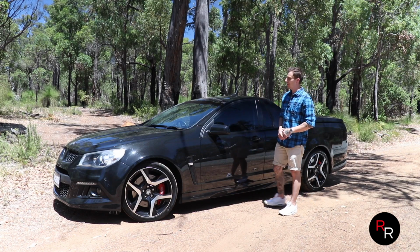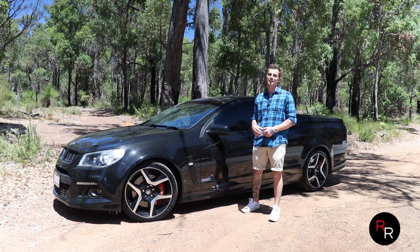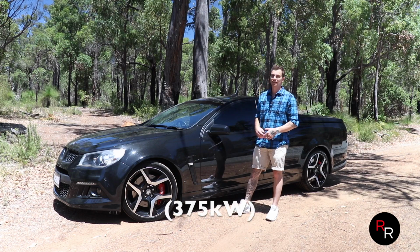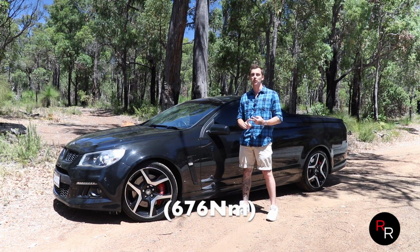Up the front in the engine here, this has got a 6.2 liter naturally aspirated V8 engine, and this particular one has got the Walkinshaw pack on it. So what that gives us is 502 horsepower and just under 500 pound-foot of torque.